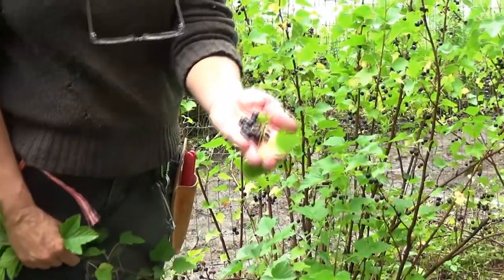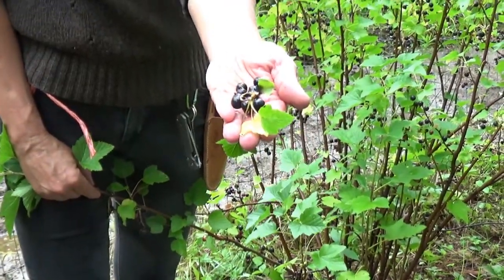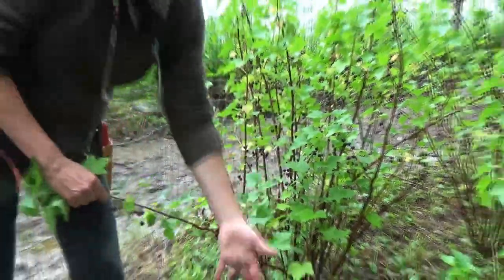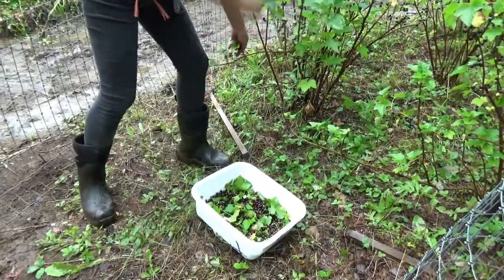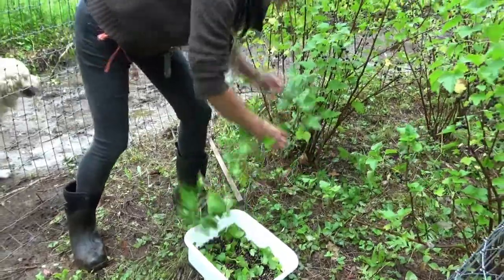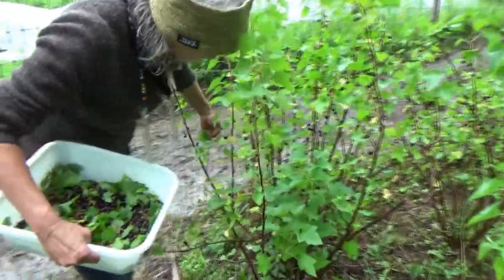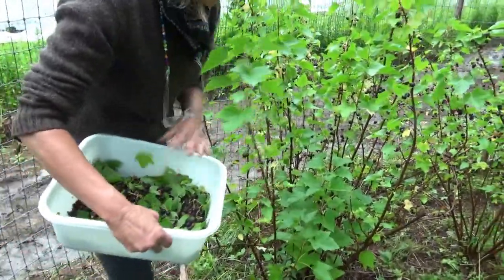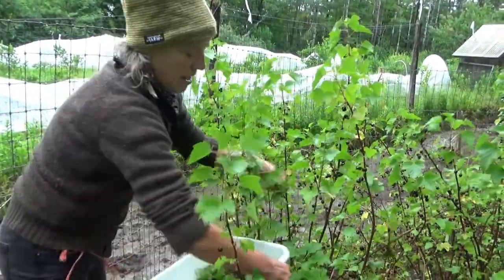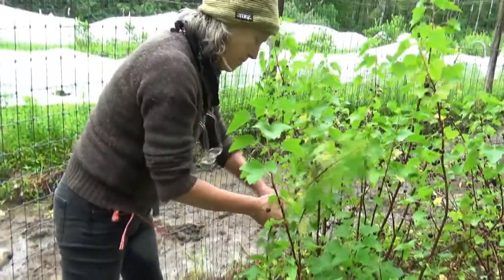You can see the currants. They're very big, they're very black, and they're pretty ripe. We can thank all the rains for plumping them up this year. It's not very hard to pick a currant. It's easier if you can use both hands, so I often put the bucket on the ground and just drop them in.